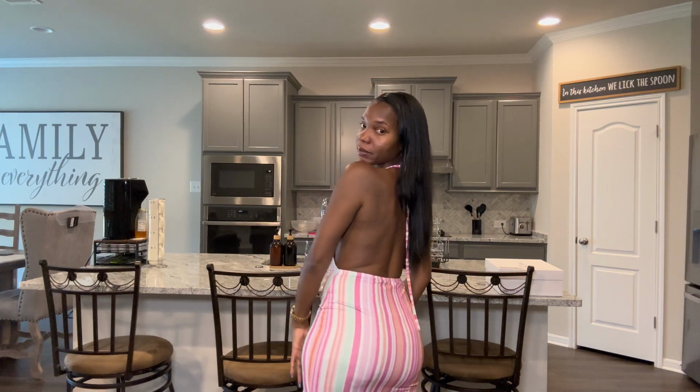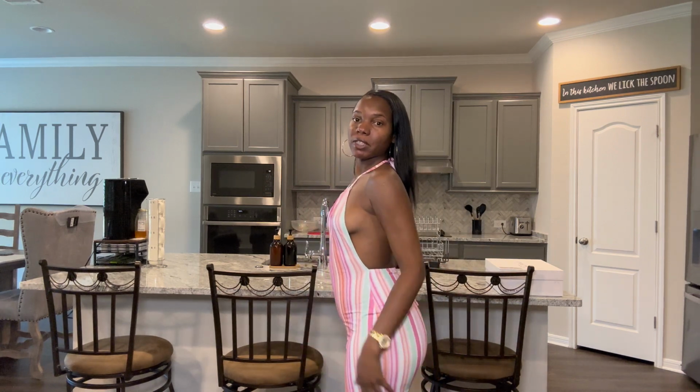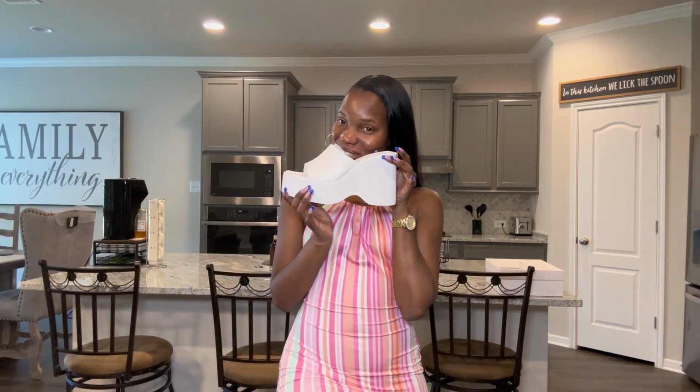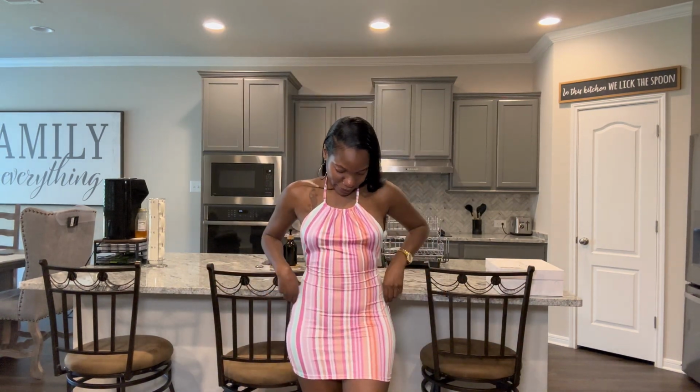So it does tie around your neck, open back. This is how it looks on the side. You know, you give a little, just a little bit, but not too much. So I love that. I will definitely rock this dress with these cute little sandals. But yeah, so that is the plan for this if I wear it. But most likely I will.